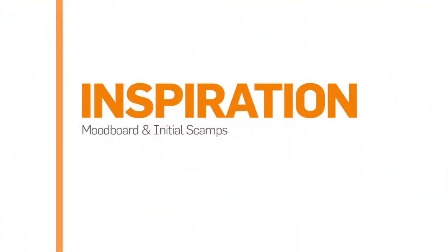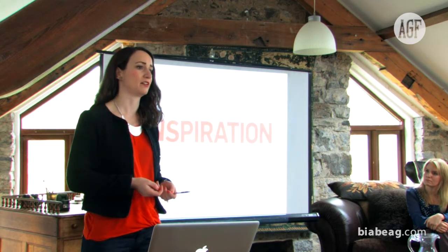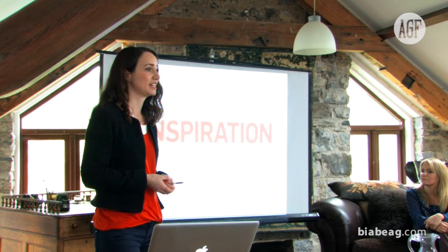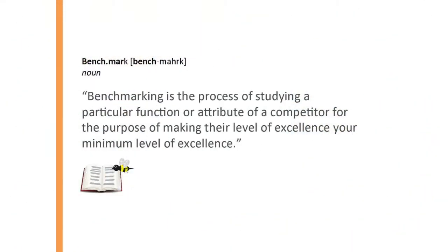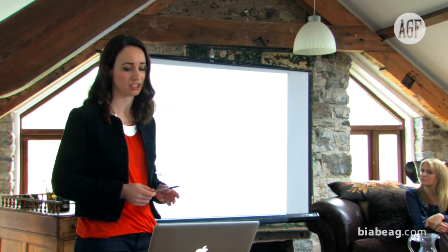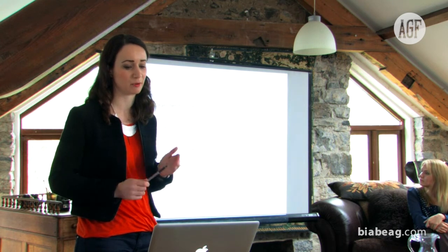So this is the fun bit, the inspiration. Designers will work in various ways, but you'll see common themes today, and one of those, I suppose, is how we collate our information. It's almost like the detective stage, you're just trying to gather as much information and really understand the brand and also what's out there in the marketplace. So you've heard the word benchmark today, and I'm just going to go into a little bit more detail on that term. Benchmarking is the process of studying a particular function or attribute of a competitor for the purpose of making their level of excellence your minimum level of excellence.